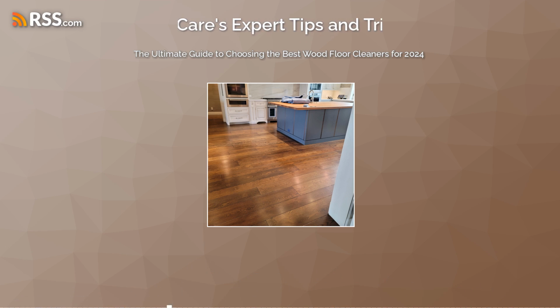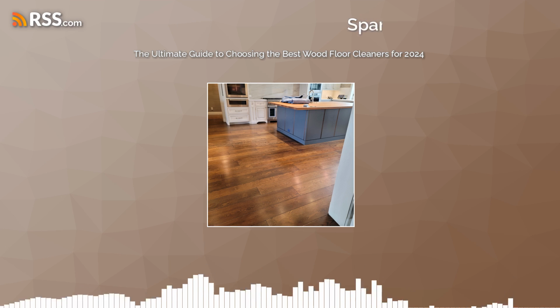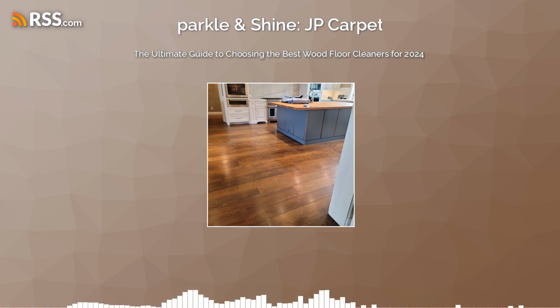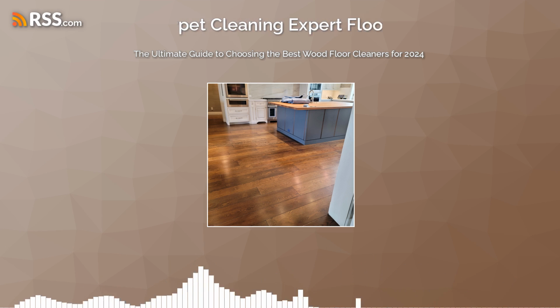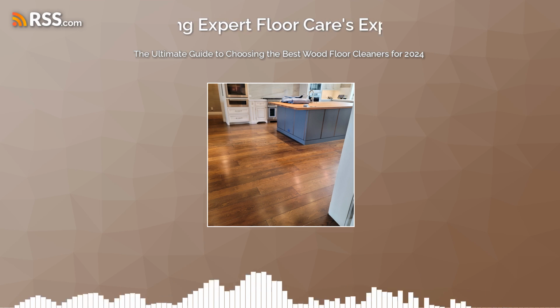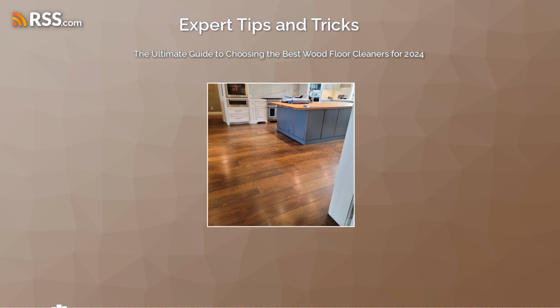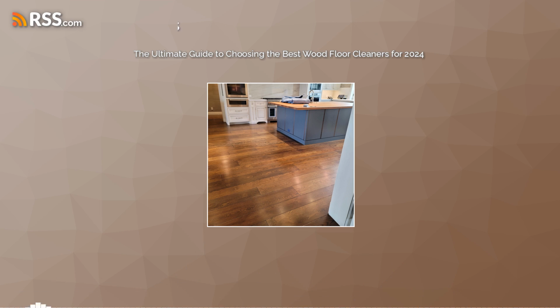So what I did, again, was a quick Google search and some Amazon searching, and I found the top 5 wood floor cleaners of 2024. Here are the brands that made the cut, and then why I chose them I'll go into in a little bit. The first one was Bona Hardwood Floor Cleaner. Then we have Method Squirt plus Mop Hardwood Floor Cleaner. Murphy Oil Soap Wood Floor Cleaner.